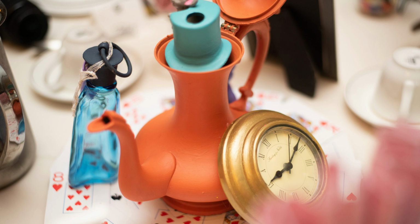The clock that you see there is for the White Rabbit. My sister repainted it gold. The teapot is a brass teapot, and my sister did many coats of orange. The bottle, and I wish you could see the label, my sister made the label. It says, "Drink Me," to represent the bottle in the movie where Alice drinks it and then she shrinks. On top of the teapot is the Mad Hatter hat, and we were lucky to find a hat with a mouse inside of it to represent the dormouse.